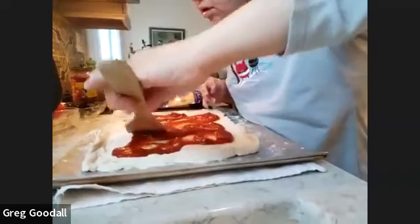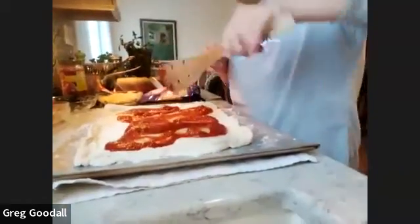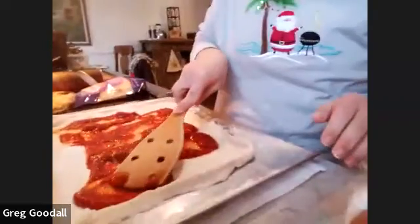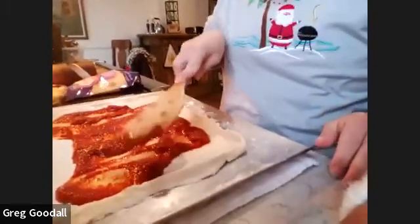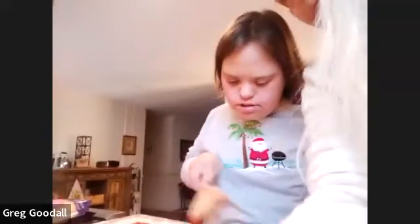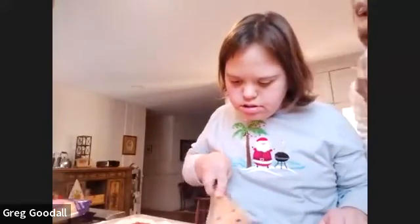This is not the primary ingredient. This is just a base. Because you can use a white sauce or even no sauce. You could put olive oil and, right?